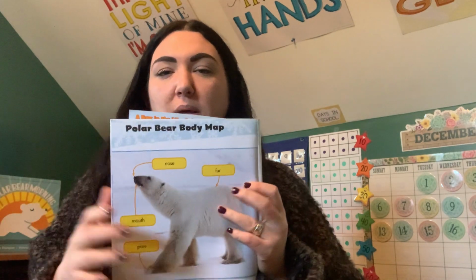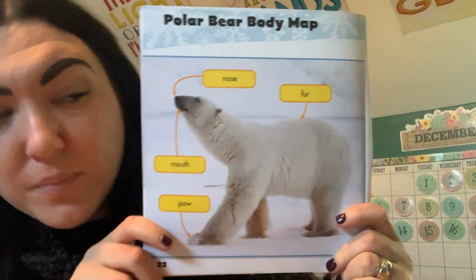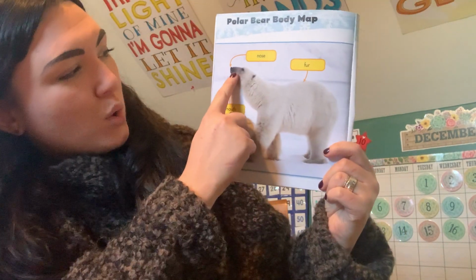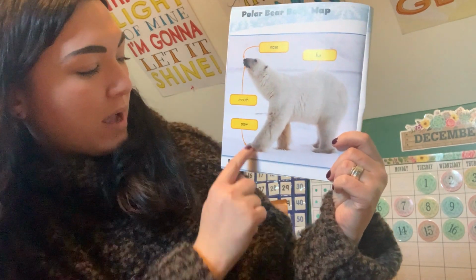And that's the end. Polar bear body map. So you're actually going to be labeling the polar bear too. You might have already done it, actually, labeling. But this is the nose of the polar bear, the fur, the mouth, and their paw.